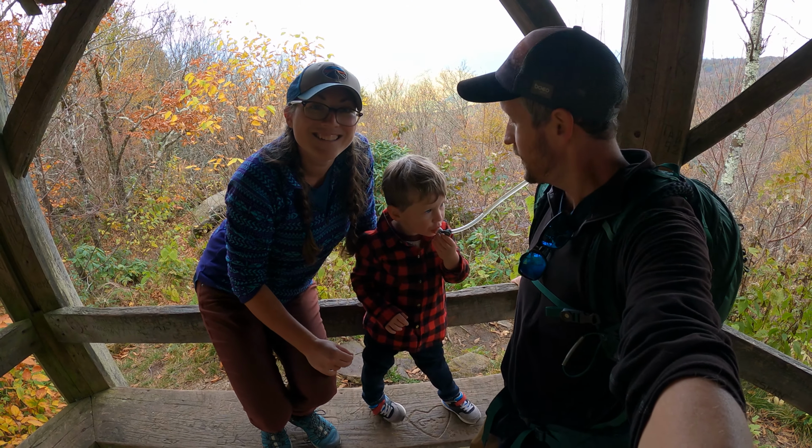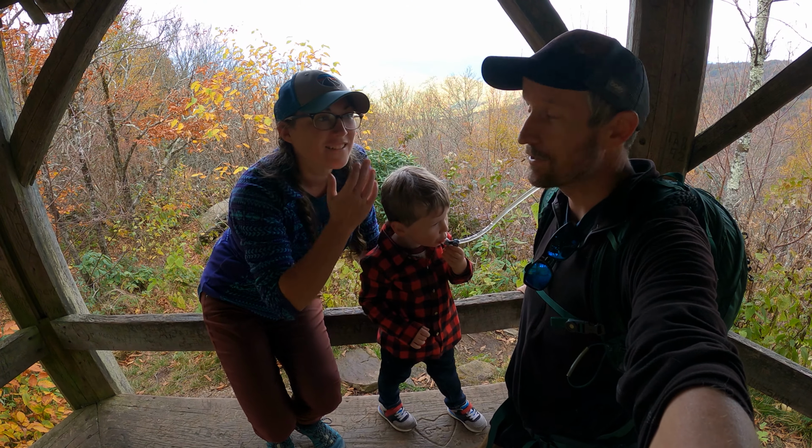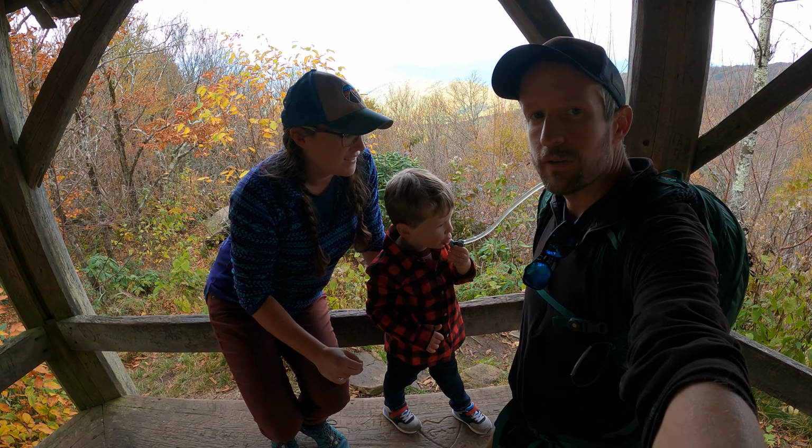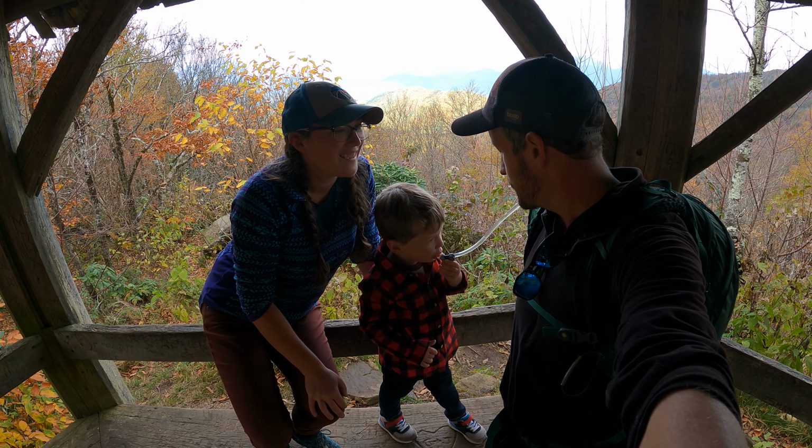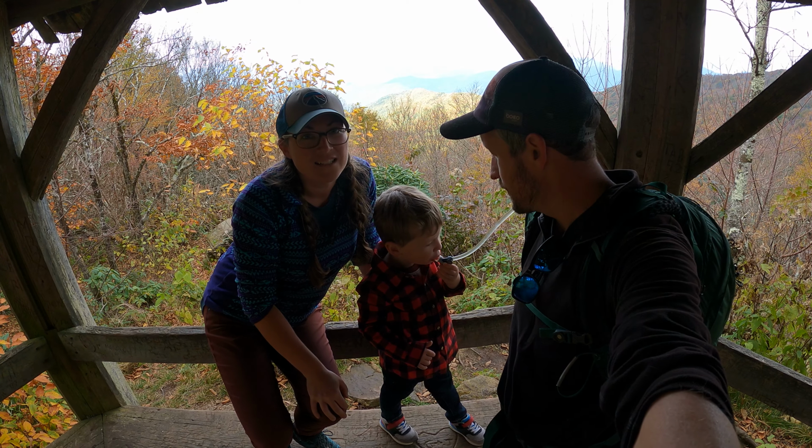Hiking up Craggy Gardens, or to Craggy Gardens Visitor Center. I was hiking along the Mountain to Sea Trail. I didn't know it was here, so that's kind of cool. So yeah, we're just taking that in.